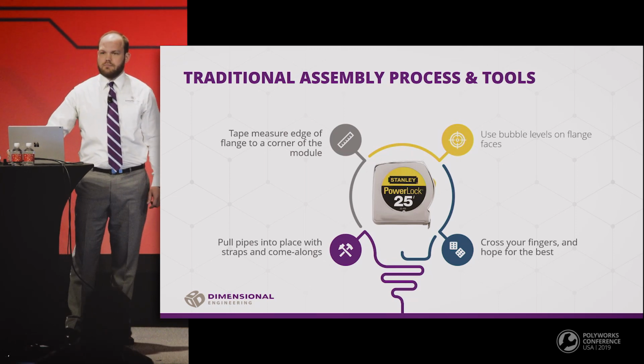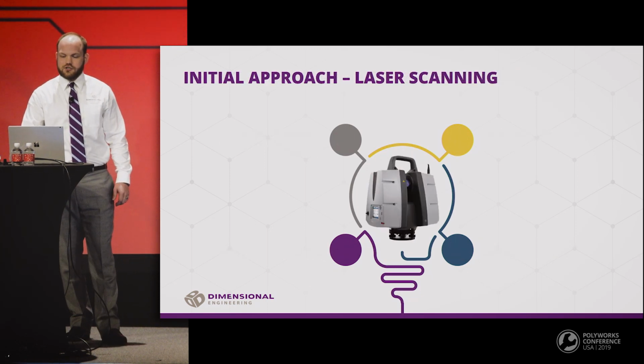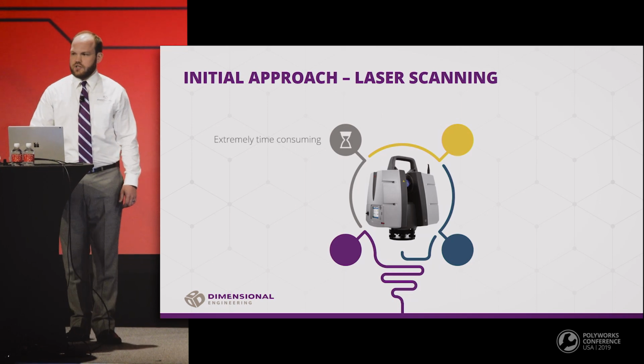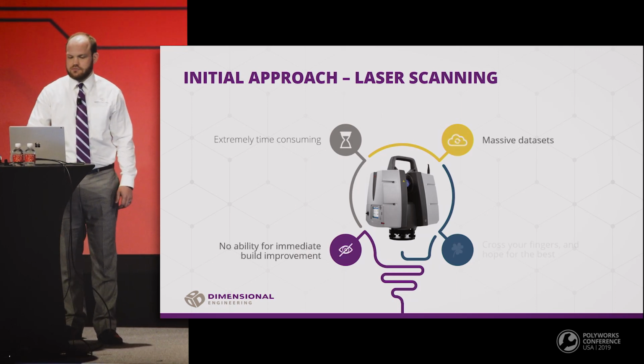Recognizing these limitations, Baker Hughes GE wanted to find a better way. Their initial in-house attempts included trying to laser scan whole modules, which was very time-consuming, data-heavy, and didn't allow for making immediate improvements to the build.